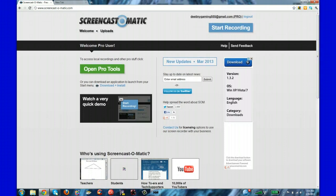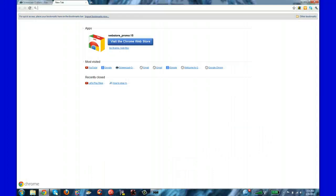I would give this a good 10 out of 10, because this is just an amazing software, and it's so cheap if you want to buy it. I bought it just to support them, and they're just awesome. So just buy it. You can buy it for $30 for 3 years, so I think that's like 30% off. I don't know. Anyway, whatever.